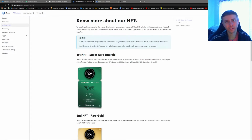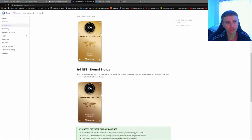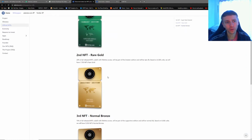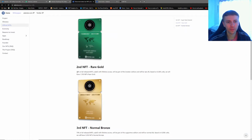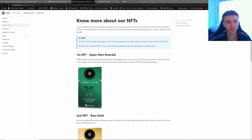To receive access to any of their utility, you're going to need to own at least one of their NFTs. It doesn't matter if it's a super rare emerald, a rare gold, or a normal bronze. So there's going to be 70% of the NFTs out of 8,500 that'll be bronze. You'll be considered a supporter. If you get a rare one, that's 20%. You'll be considered an investor. And if you get the super rare emerald, there's only 10%, and you'll be considered a founder.